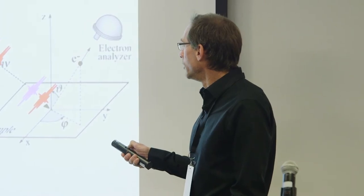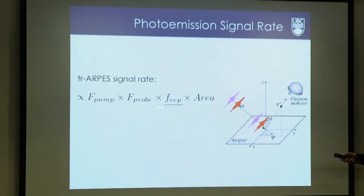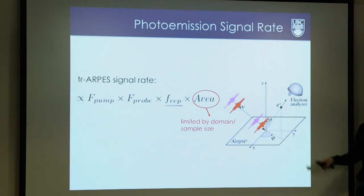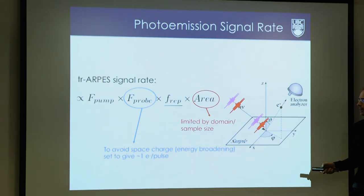And so when you have a pump probe sequence onto your analyzer, these are the quantities that are directly under your control that relate to the signal rate. First is the area, and this is limited by the domain size or the sample size that you have here. So that's not actually under your control. The fluence of the pump: you need to reduce it enough to avoid space charge. What this means is that if you excite several electrons per pulse, those electrons will interact with one another and actually distort what you're measuring, particularly by energy broadening. So that is going in the wrong direction because we want to go down.